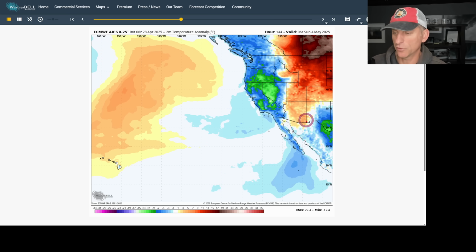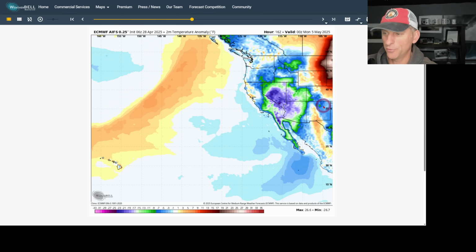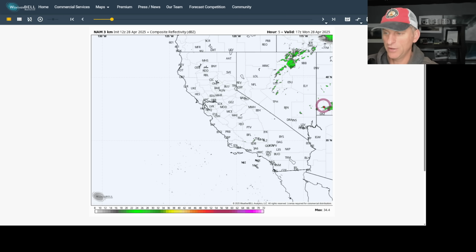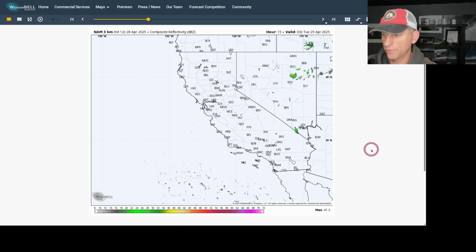Then we scroll off towards next weekend, and you can clearly see again a repeat there, another visit from Mother Nature and its chilly upper level lows as we go through the following weekend. So yeah, that'll be the next system we're watching. Now, composite reflectivity, I just want to point this out. You can't rule out some thunderstorm activity, mainly southern Sierra Nevada, maybe a couple strikes across Nevada as we go through the day today.